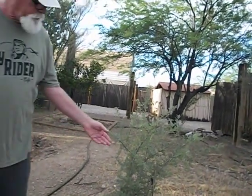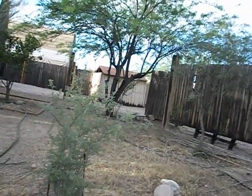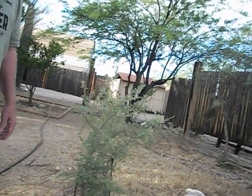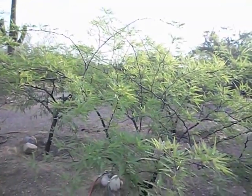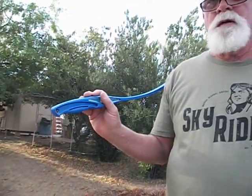And so this tree here is probably 6 to 8 years old. Been in the ground about 6 or 8 years. Okay. And then the ironwood that we looked at a minute ago, which is right over there. Yeah. How old is that? That one is close to 20 years old. 20 years old. Okay.